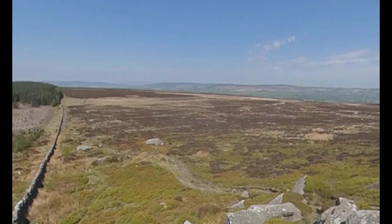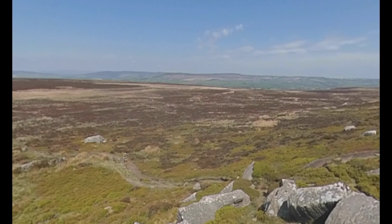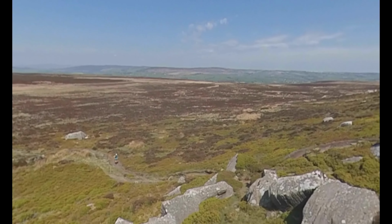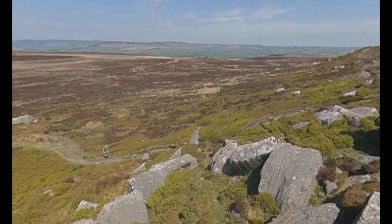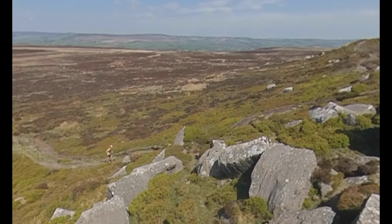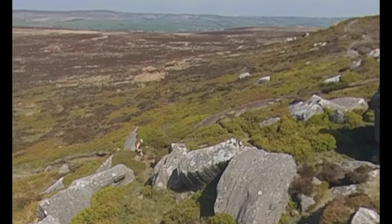A runner out here in the middle of nowhere. Right. Yes, thank you. It's a 360 camera on the end here if you want to look up and wave. Oh. Nice.